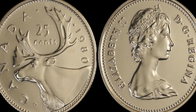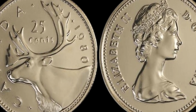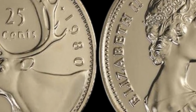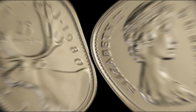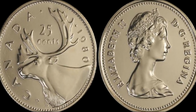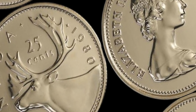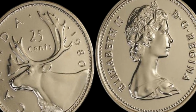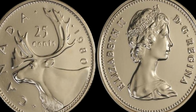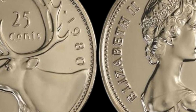In conclusion, the 1980 Canada 25-cent coin worth $1.2 million is a true gem in the world of coin collecting. Its rarity, historical significance, and unexpected discovery all add to its value and mystique. So if you're a coin collector or just someone interested in history and treasure hunting, keep your eyes peeled for this elusive coin. Who knows, you may just stumble upon a small fortune in your pocket change.